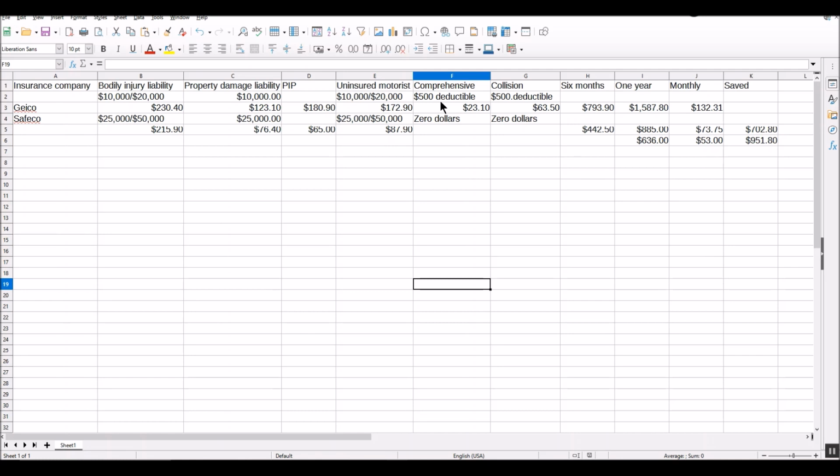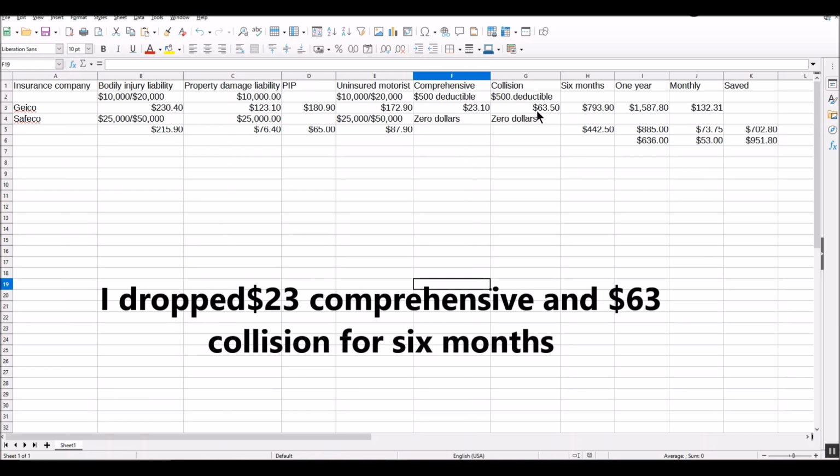They did one time let me keep my car when it was totaled, but most of the time they don't do that. So if you get something that you could fix and they're going to give you money, they're going to take the car, so you lose out. So I said I'll drop it. It was only $23 comprehensive and $63 deductible. So that's like $80. So $160 for the year. So it's not a big savings.